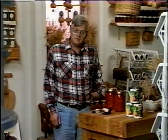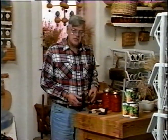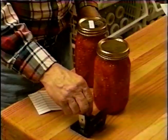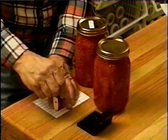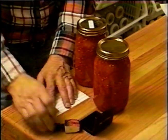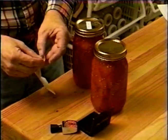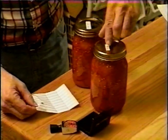An important part of any food storage program is some kind of a dating system, a mechanism for permitting us to know the age of the products that are on our shelf. A simple way to do this is to have a date stamp and an ink pad and some of these strippable labels nearby, so that whenever we're adding a piece of canned goods, some packaged goods, or some home preserved foods to our supply, we simply put a date on it.